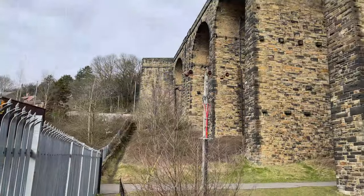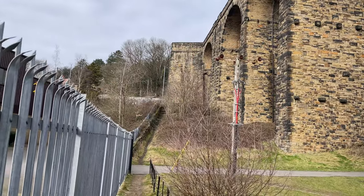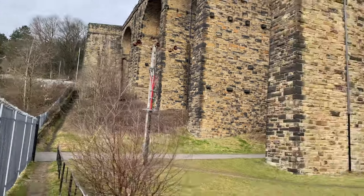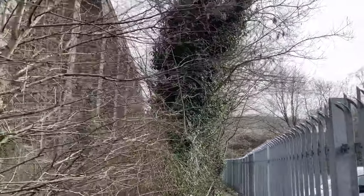So we just come from down there. Now you can see that bit that stuck out just there. That is the abutment of an old viaduct, which I believe was a wooden trestle structure, similar to what you used to get in Cornwall years ago.